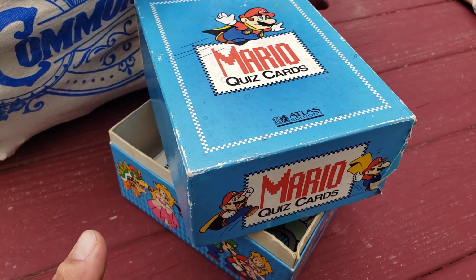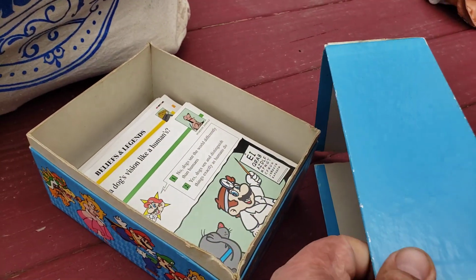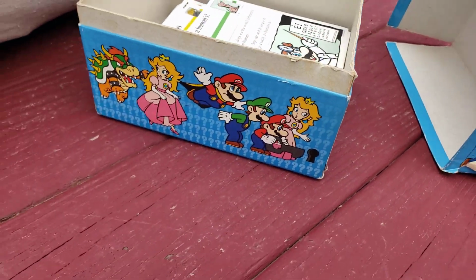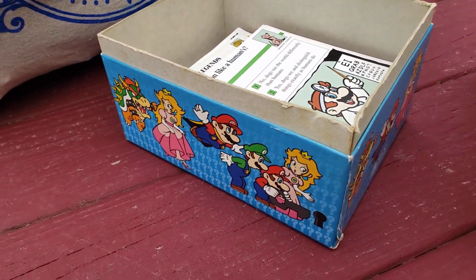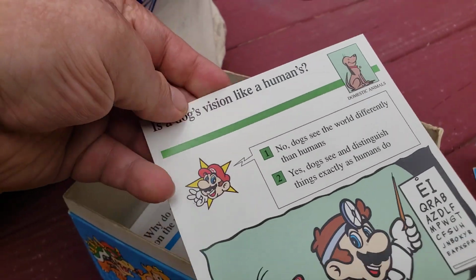This is from 1995. It's Mario quiz cards by Atlas Editions. These things are so cool. Look at this box. I mean, the design on this, I think I'm just going to keep this because it's so cool. But they're just little educational cards.